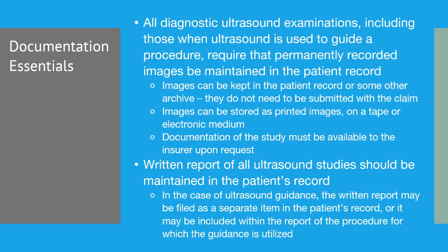Why did I do that procedure? It's really, really important to have that and maintain it in the records. All the images you're taking, save screenshots, put labels all over your images to help defend.